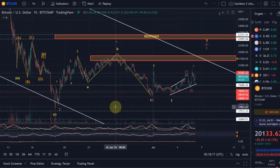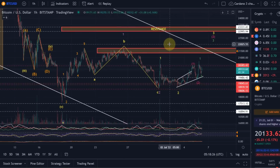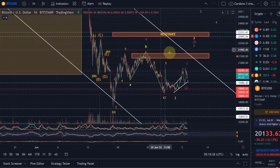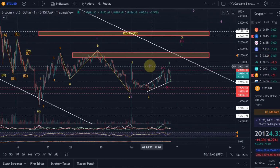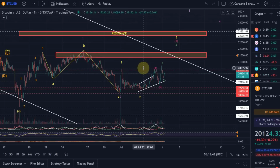And bear in mind, in any good and serious TA, there is always a bullish and a bearish scenario. There has to be, because nobody has the crystal ball and the market can decide both ways. And we need to be prepared for both scenarios. If you find a TA that gives you only one scenario, it doesn't really give you the full picture. Okay, so where are we here now in this scenario?